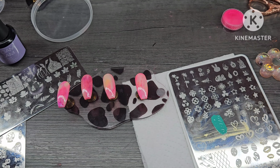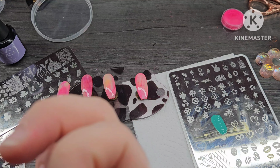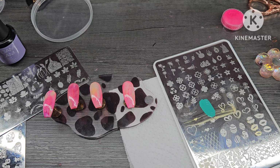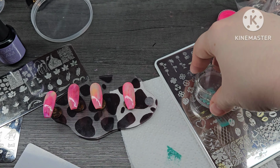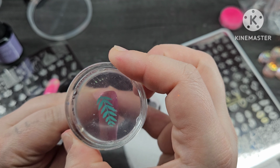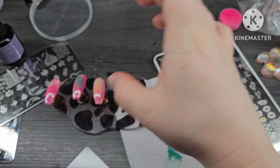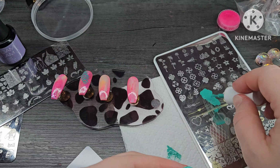Now I did go in with a different brand of stamping polish for this one. I will link that one down below as well. I just didn't have a dark, deep, like, I want to say tropical green, so I did end up using a different one that I had. All the other stamping polishes that I use are from SheModern, but for the background, I really wanted that teal color that you see there that kind of matches with the pink a little bit better.